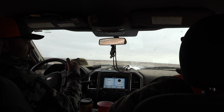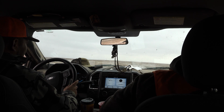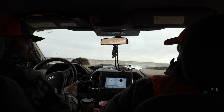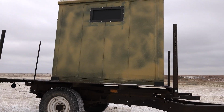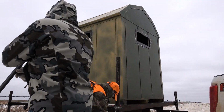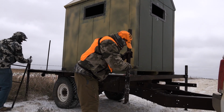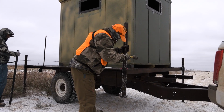All right, so Dane comes back and picks us up after the morning hunt. He tells us all about this encounter, and we make a plan. He's got some portable blinds on old wagons, so they can be pulled down these dirt roads. They look just like regular farming equipment, so we get those in position.